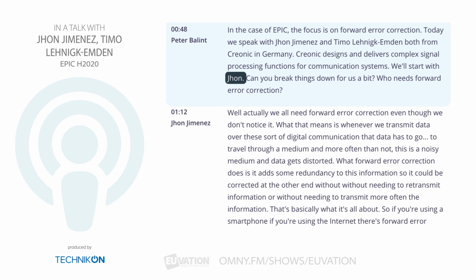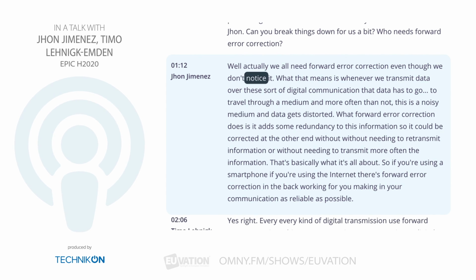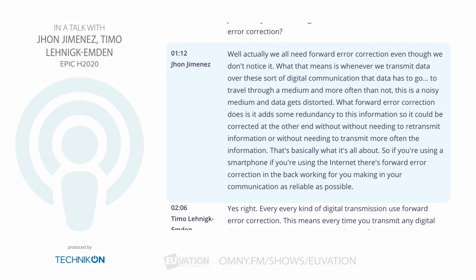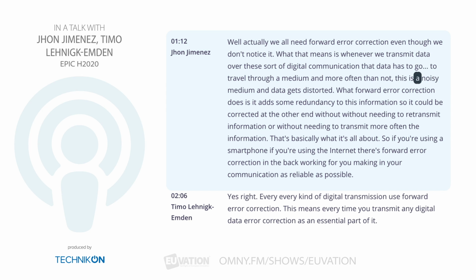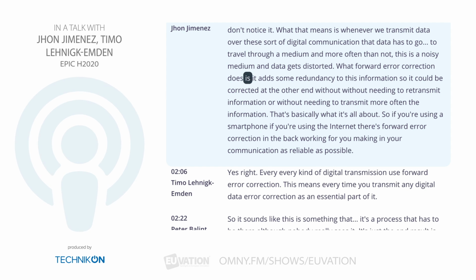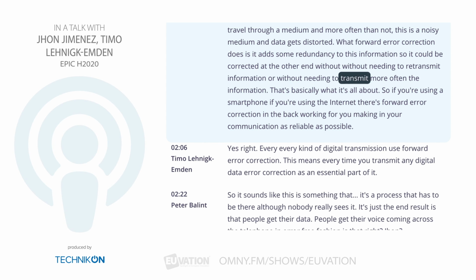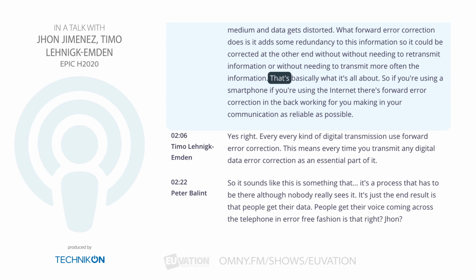We'll start with Jhon. Can you break things down for us a bit? Who needs forward error correction? Well, actually, we all need forward error correction, even though we don't notice it. Whenever we're transmitting data over any sort of digital communication, that data has to travel through a medium, and more often than not, this is a noisy medium, and data gets distorted. What forward error correction does is it adds some redundancy to this information, so it could be corrected at the other end without needing to retransmit the information, or without needing to retransmit it as often. That's basically what it's all about.